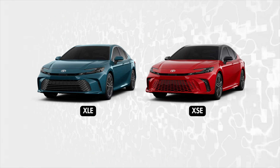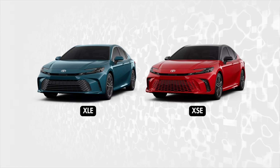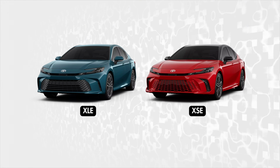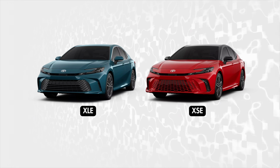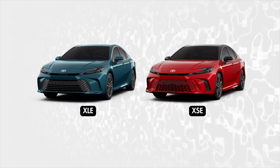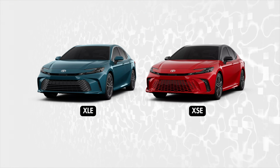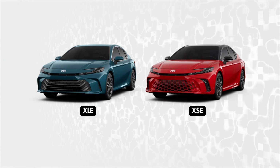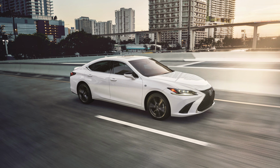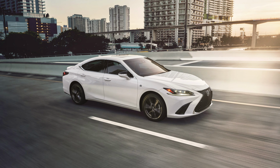Where else can you find a bright red leather interior in a car that gets close to 50 miles per gallon? However, should you choose to option these even further with things like the panoramic roof, premium audio, and a head-up display, you're getting into the $40,000 range. That might not even make some of you flinch, but the starting price of the closely related and more premium Lexus ES is just over $42,000, which kind of makes you think.